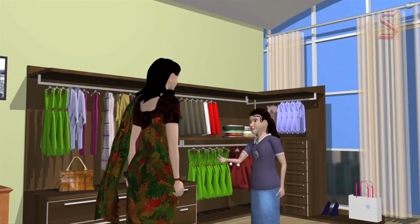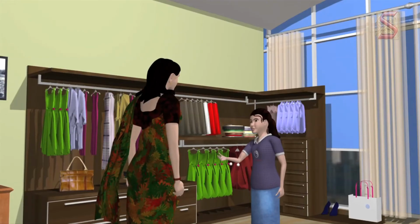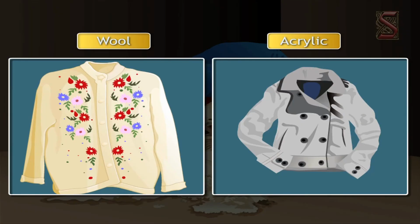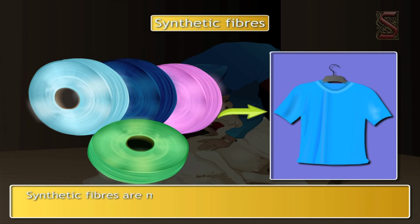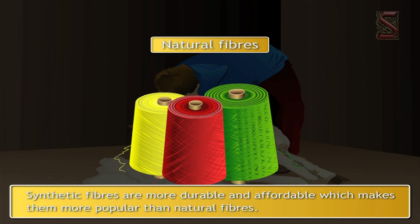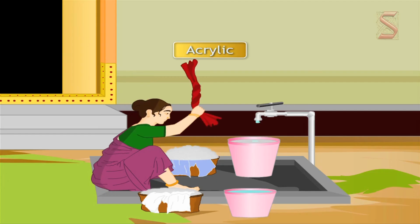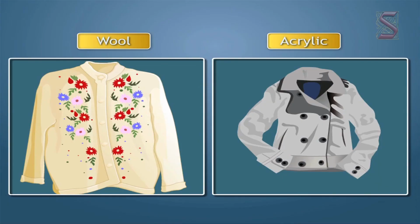Do people opt for acrylic sweaters instead of pure woolen sweaters? Yes, my dear. Why? The wool obtained from natural sources is quite expensive, whereas clothes made from acrylic are relatively cheap. They are available in a variety of colors. Synthetic fibers are more durable and affordable, which makes them more popular than natural fibers. Fabric made from it is warm to wear and retains its shape for long. Acrylic is easy to wash and dries quickly. Acrylic is like wool and is therefore used to make sweaters and suit lengths.